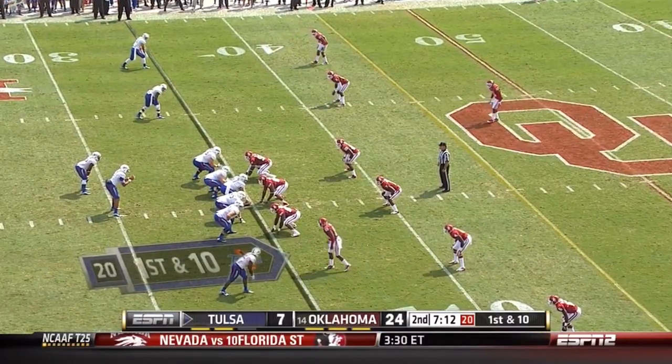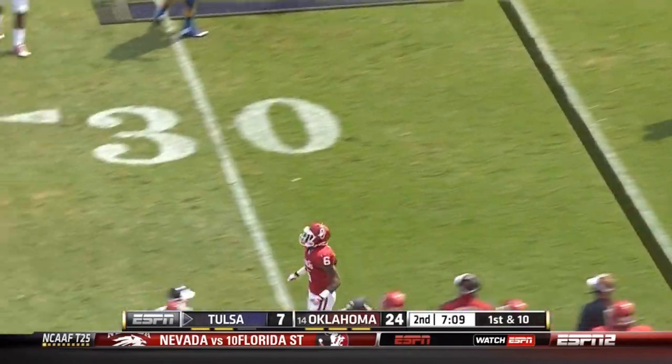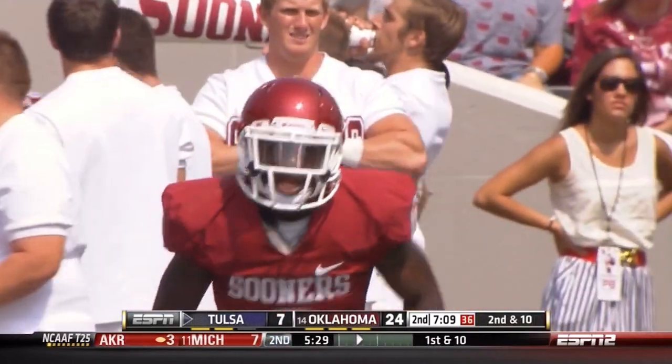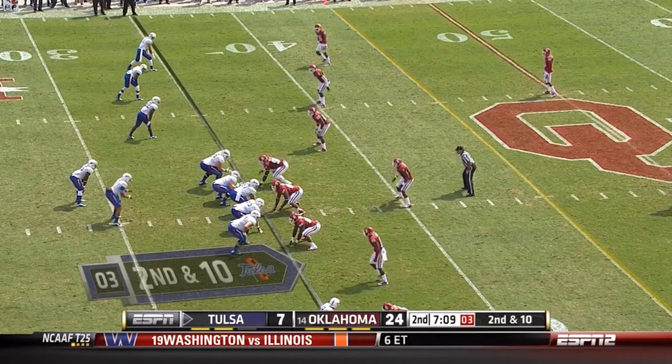So Green, the quarterback for the Golden Hurricane, off the mistake after the interception. He almost throws another one there. Nearly picked off, and that would have been 6 for number 6. Stan Von Taylor just could not quite hang on. 2nd and 10 here.